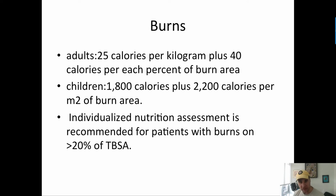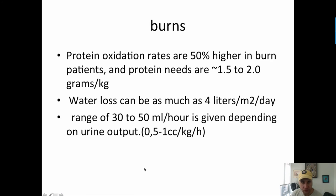So again, we're talking about large burns, and the smaller burns you can treat a little bit more like a wound. But when you're starting to talk about 15-20% burns, you need a little bit more. Also, protein is destroyed 50% higher in burns. So the protein needs are 1.5 to 2 grams per kilo. So again, you need the weight of the patient.